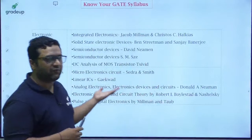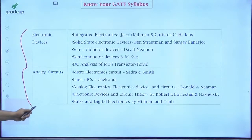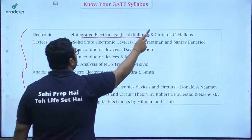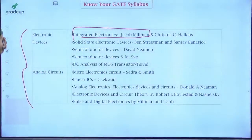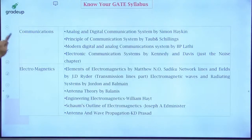I will be sharing the PDF for these names, because these names are available everywhere. This is a good one, as I already said. Then for digital, then for signals, then for control. No need to go for all the books. I am showing you what faculties are following. I am giving you the books which faculties generally follow.